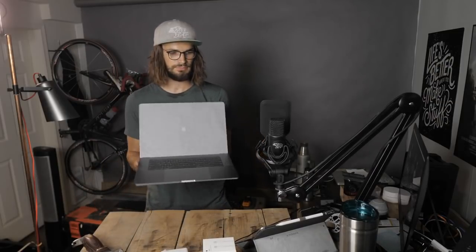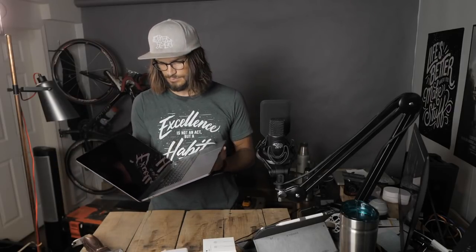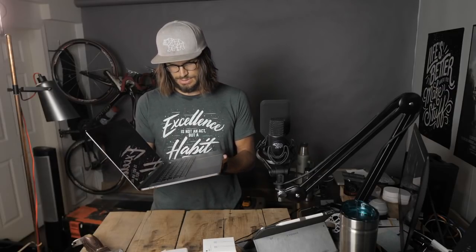Okay. So here it is. Here's the laptop. Everyone's saying, you don't have to. You have to. Do it. Don't do it. Wow. Look at that. Oh, and it's already powering up. How did it know to do that? Wow. Okay.